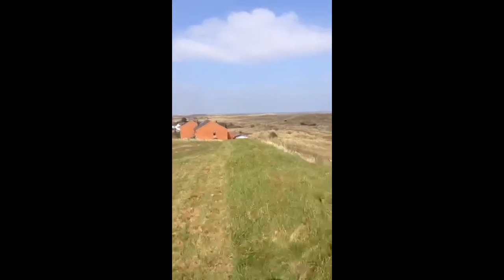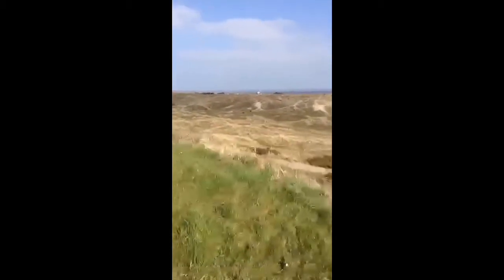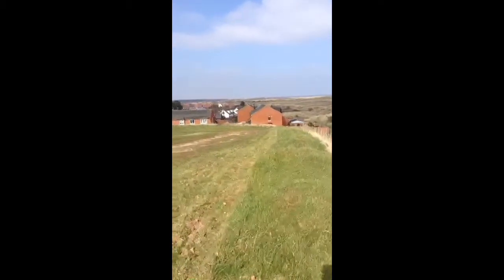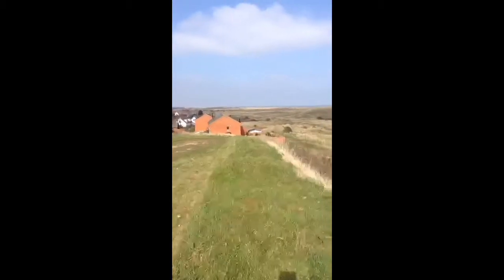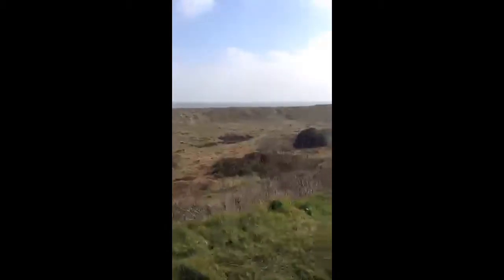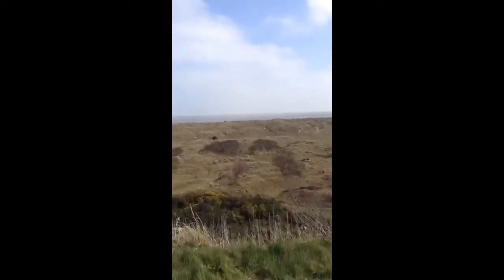I was just trying to see if you could see Happisburgh Lighthouse. I don't think I can just stand up on this bank. I'll try not to go over the edge. It doesn't look as though the ship has moved far. Perhaps it's anchored out there.